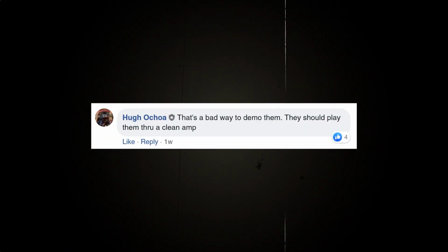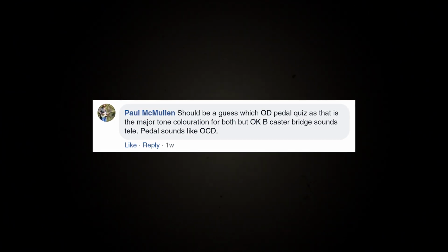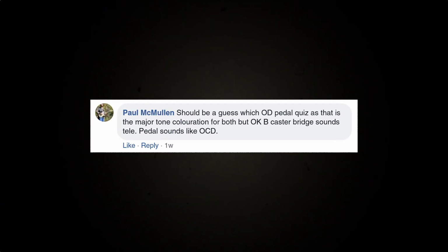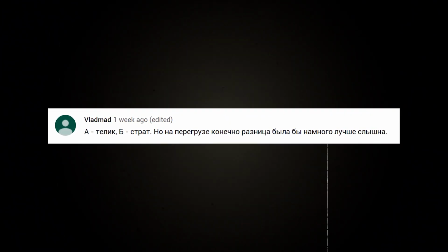That's a bad way to demo them. They should play them through a clean amp. Should be, I guess, which overdrive pedal quiz, as that is a major tone coloration for both. But okay, B caster bridge sounds Tele, pedal sounds like OCD. A Tele, B Strat. But of course, the difference would be much better audible with more gain. And the last one got A and B sorted out correctly.